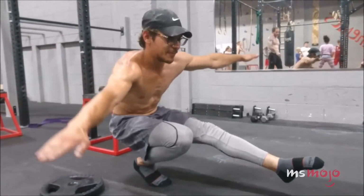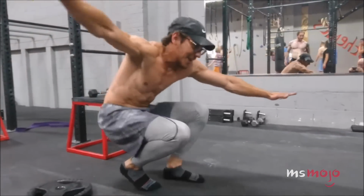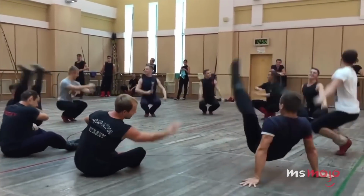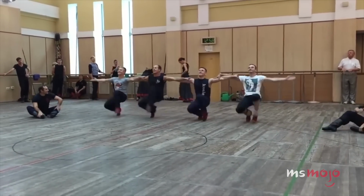The balance and core strength required to maintain the proper positioning while your legs fly out from underneath you are made evident immediately. Needless to say, the untrained tend to fall right on their backside before the first kick is even finished. And as if squatting and kicking in one place wasn't hard enough, try doing it while moving forward.